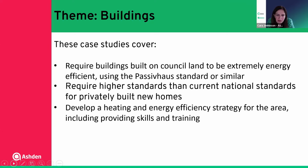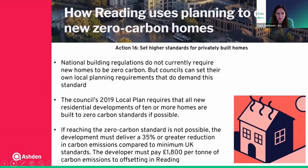In terms of what we're going to cover in the case studies, we've already heard about your case study with buildings being built on council land to be extremely energy efficient. But we're also going to look at a case study that looks at privately built new homes and the standards around those. I'm going to talk about another study about how CIL, community infrastructure levy, is being used, and also look at Greater Manchester, where they have a big focus on skills and training, which is something that Denise just touched on there. Next slide, thank you.